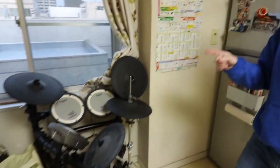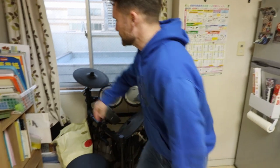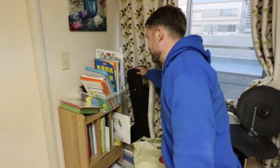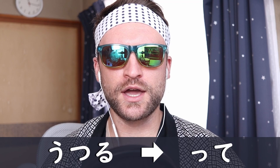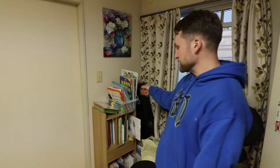Over here we've got my electronic drum set, which I have not practiced in a very long time. We've also got my guitar, which I'm borrowing from my friend Sean. Thank you, Sean. You may remember this guitar from this song. This over here is my teaching supplies for my part-time job teaching English.